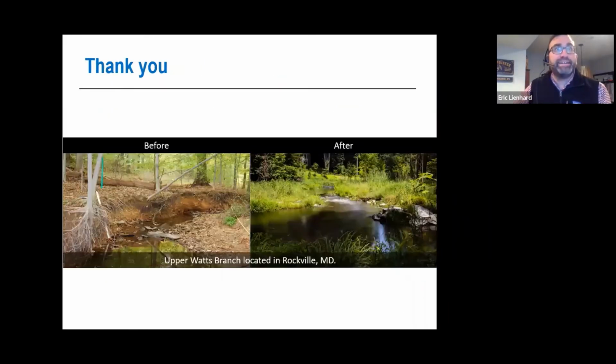And with that, another one of my favorite photos, just because it's right here in Rockville, and I live in Silver Spring, and I know this park very well. This is a park that had terrible sheer scour coming through the banks. That was restored, and the community has just fallen in love with this park and has really embraced the work that was done. So that was my presentation.